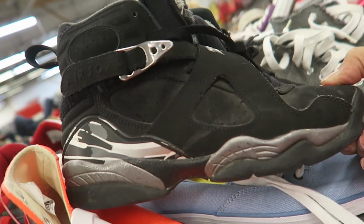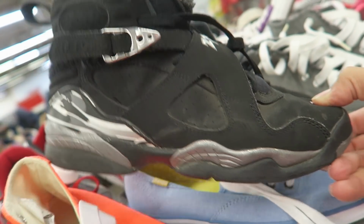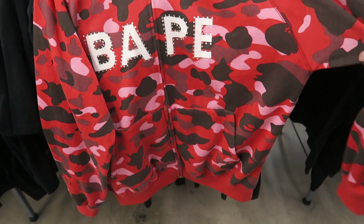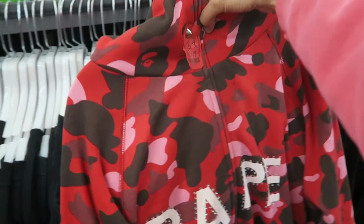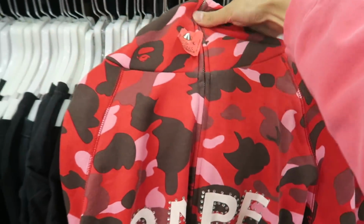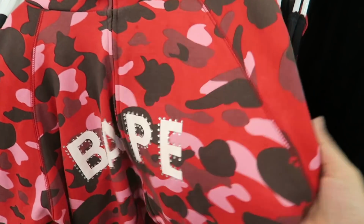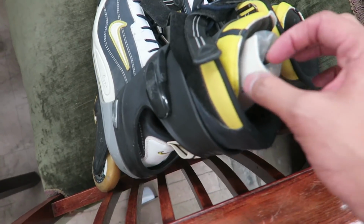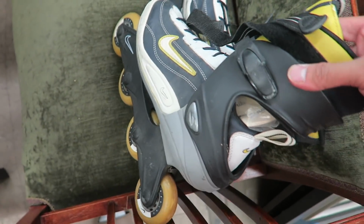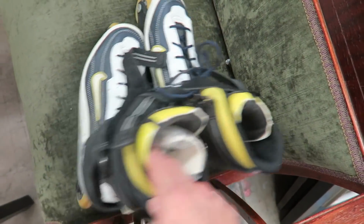Got some Jordan Chrome 8s right here. Just came across this BAPE sweater right here. I honestly don't know if it's real, but I gotta check to see. I'll do all the checks of the tags and stuff, and then we'll see if I pick it up. Dude, look at these Nike rollerblades, vintage, still with the manual and tools. These don't go for much, but just crazy to come across.